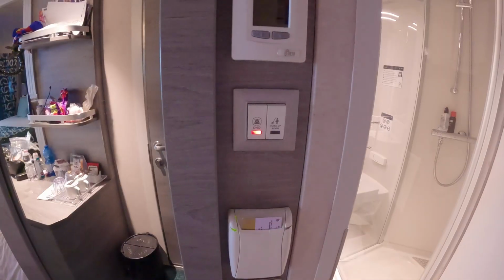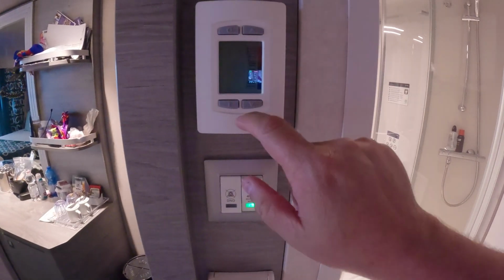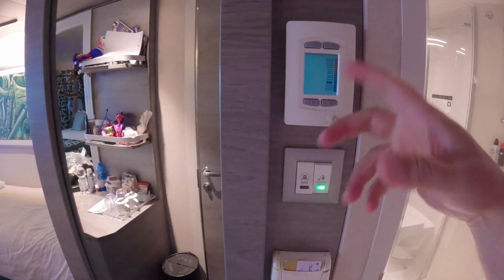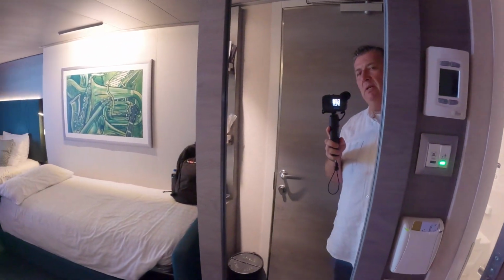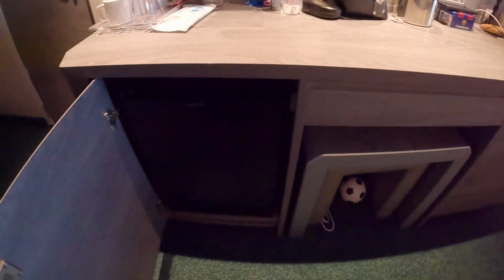And then you've got your do not disturb, make up the room buttons, your air conditioning. Pretty good circulation. Doesn't work when the window or the door is open, but gets nice and cool in here if you want it to be cool, or it warms up pretty good if you want it to be warmer. Got a small little mini bar here. And there's one thing that makes this room very unique, and I'll get to that in just a second, but we got the mini bar here.